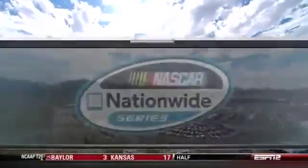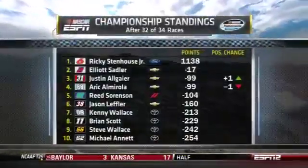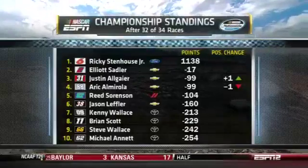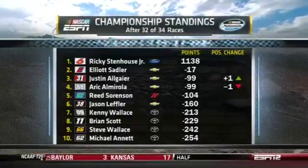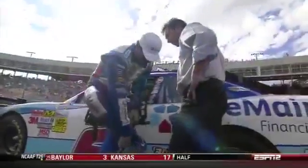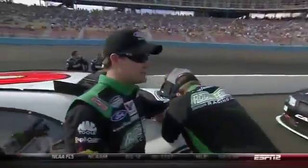It is a bit of a stretch, but the points, the title could be clinched today. Absolutely. They could definitely clinch the title, but if Elliott Sadler makes a mistake, he's got it. If Ricky Stenhouse makes a mistake, he's got it. One of these two guys has got to make a mistake because they're so equally prepared week after week.